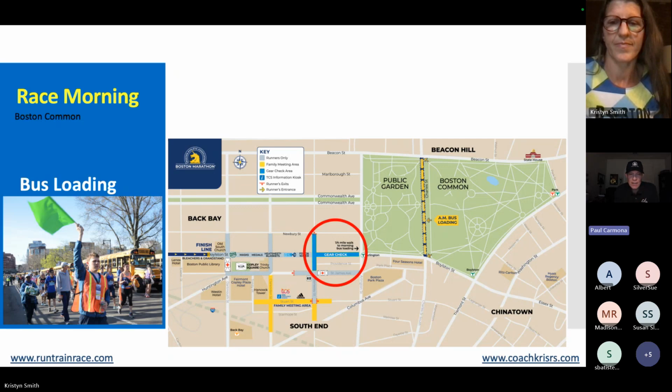Just a couple of blocks away is gear check, and there are buses staged on the street, and the buses have numbers on them that correspond to your bib number. So it'll be, for example, 14,000 through 15,000, and you find the bus. If your number is 14,001, that's your bus. And you go up to that bus, you hand them the bag through the window, they take your bag, and then off you go walking another block east on Boylston Street to Charles Street, where the buses are staged.